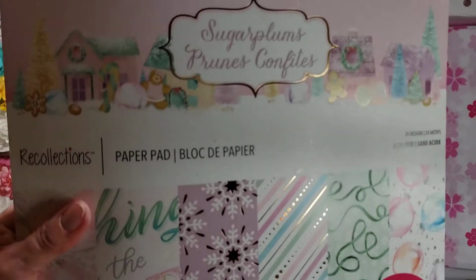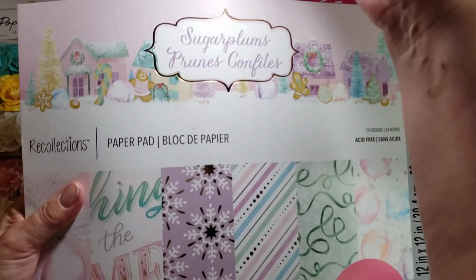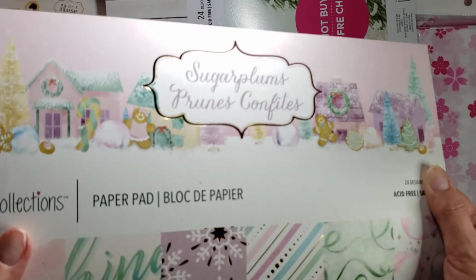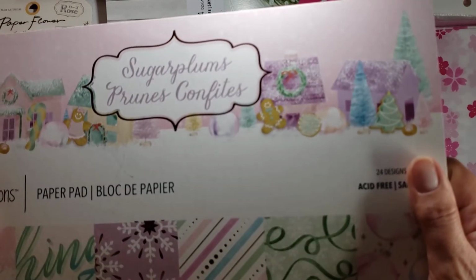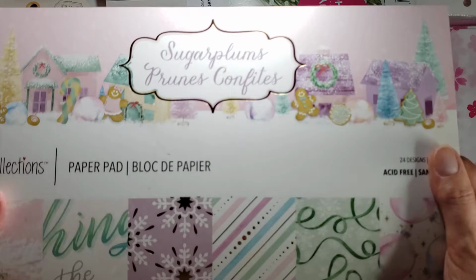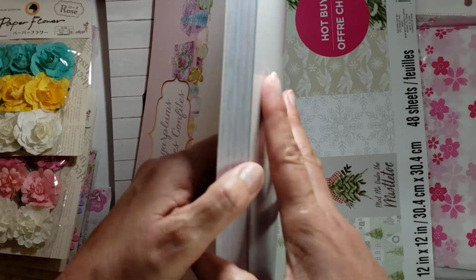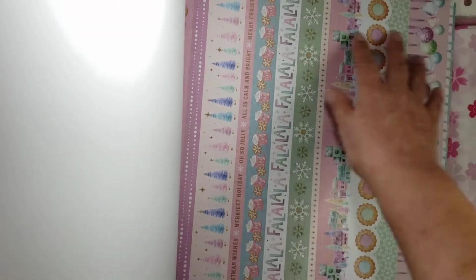Oh my gosh, I love this one. Let's see. Look at that scene right there with those gingerbread men people. So cute. Okay, quick flip through. Again, two of every page. Snowflakes. Pastel-y trees. I love the borders.